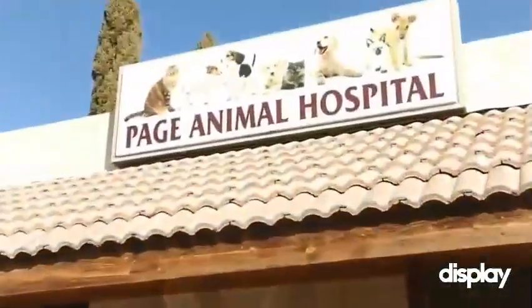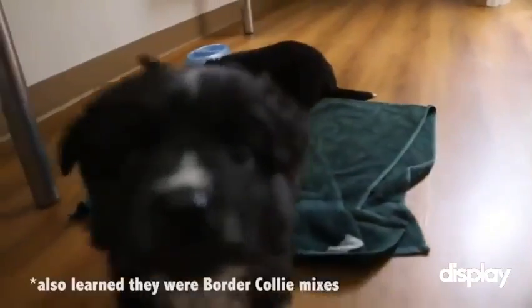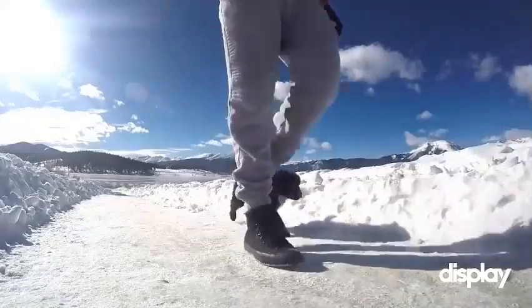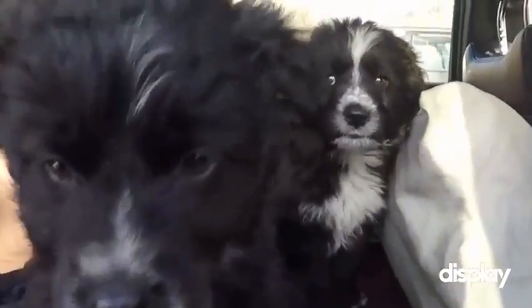After I rescued them, we drove straight to Page, where I found an animal hospital. They gave them water, treats, deworming, and their first round of shots. And from there, the Adventure Squad was born, hitting national parks, 3 more states, and eventually getting back to their new home in Los Angeles.